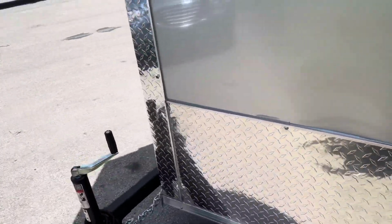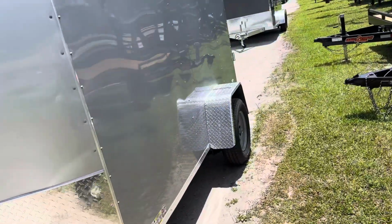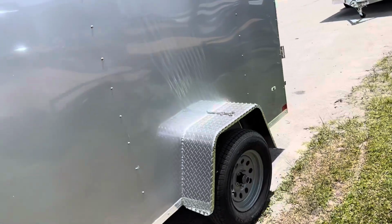I mean, it's not a huge trailer and you can't fit as much on this one since it is a 3,500 pound axle. You'll probably fit maybe 2 lawnmowers in here. I know when I used to have a trailer just like this, I fit 2 lawnmowers in here safely, but mine didn't have the drop down gate.